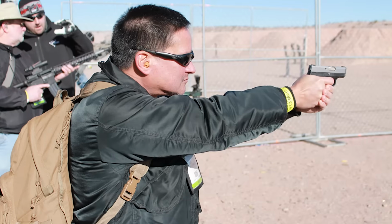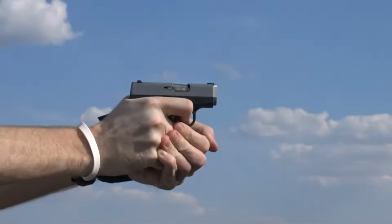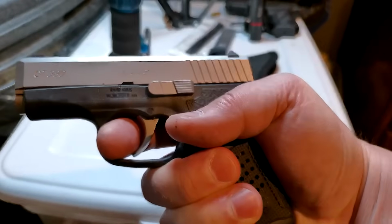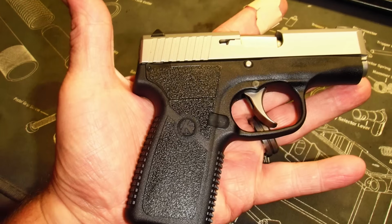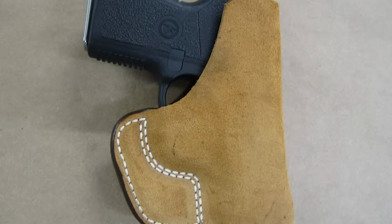Despite its size, the CW 380 packs serious quality. The double-action-only trigger is classic Car, long, smooth, and deliberate. That might throw some people off at first, but once you get used to it, it's shockingly shootable. And yes, unlike a lot of pocket 380s, it actually locks open on the last round, a feature that feels like a small miracle in this class.